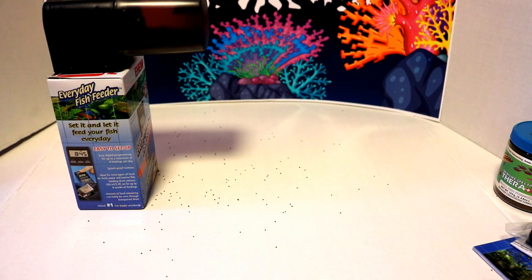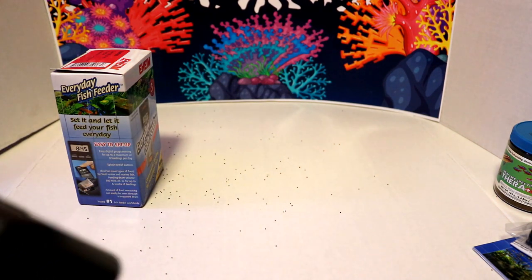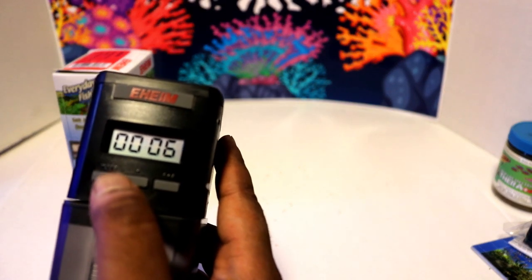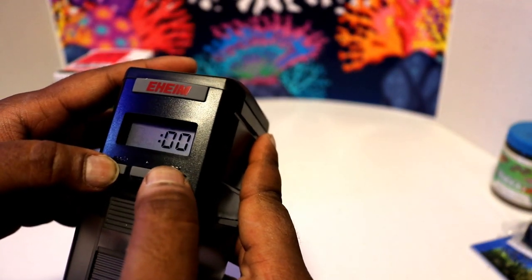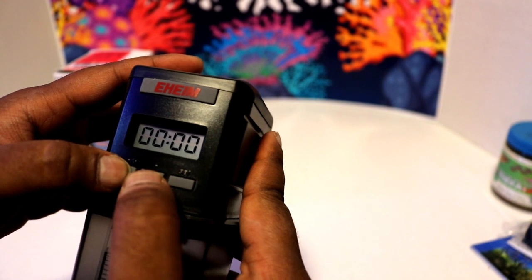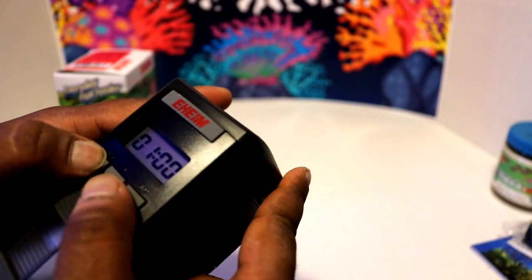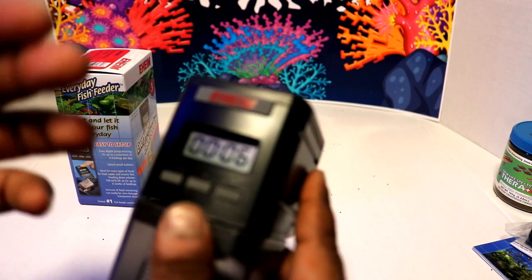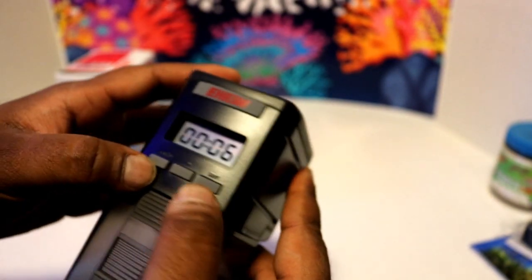So I'm gonna show you guys how to program the timers. It's very simple. First, you're gonna set up the clock, first thing first. So let's get started with the clock. So first you set the mode. Right now this is the clock. It's basically saying 12:06 right now. So we're gonna click set and we're gonna set the clock.